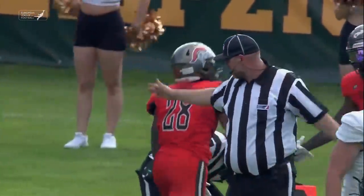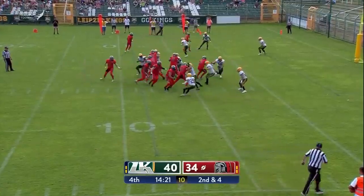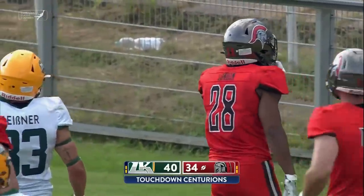He's down at the 11-yard line, and they're looking for a lot more than that. Weinreich on the handoff to London. Easy for him. A walk-in touchdown, and Cologne has tied this thing up.